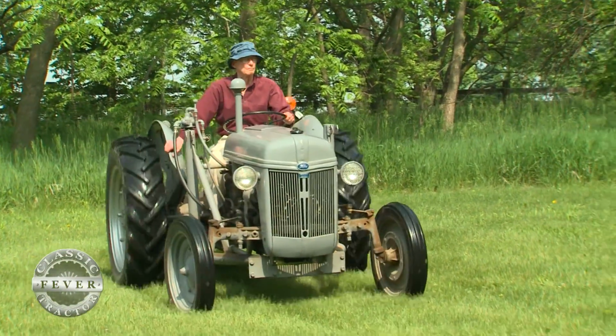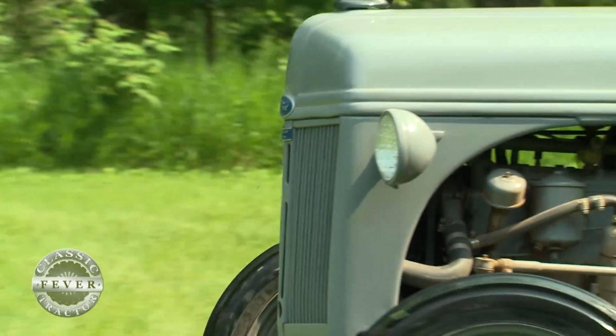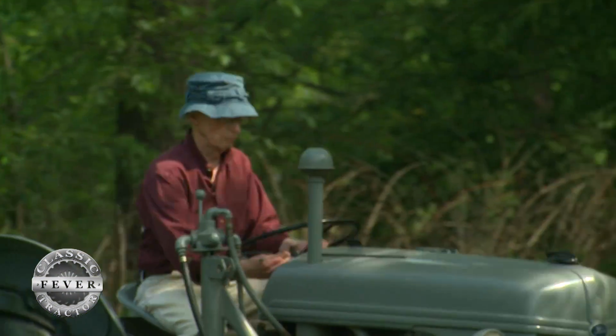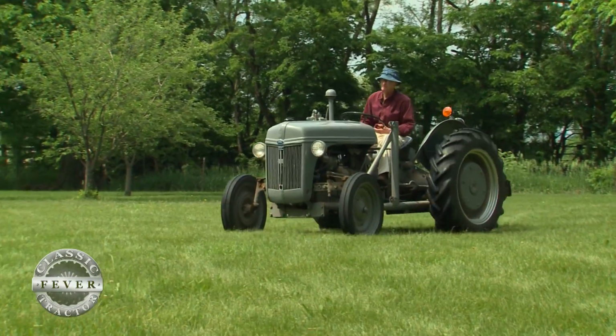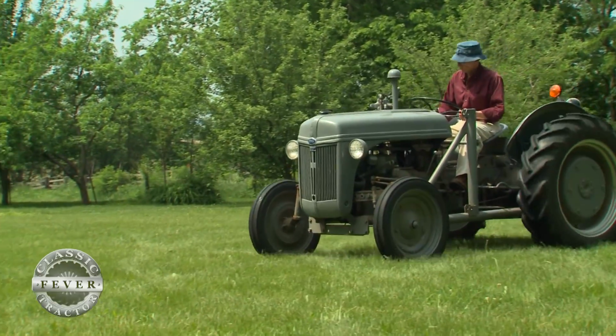Ford fans will recognize this tractor right away. It's a 2N, built back in 1947. Today, it's owned by Jim Evans, and it's been in his family for decades. Jim estimates his father paid about $1,100 when he got it for the family farm in Iowa.